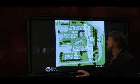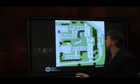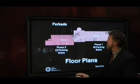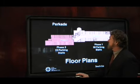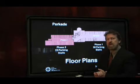Here you see the courtyard environment, and we plan to do something very attractive with the courtyard that will be between these structures to make it a beautiful place to be. I'd like to talk briefly now about the underground parkade. The parkade will rise up with the grade.